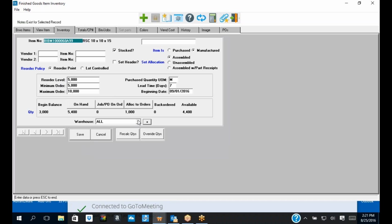For people that have multiple warehouses, our inventory control has always been by warehouse, but a few years ago, we actually added the ability to provide a reorder advice report by warehouse. And so you can come here and say, show me what's in the main warehouse. So I've got 3,900 on hand in the main warehouse. How much is in the Texas? I've got 1,500 in the Texas location.